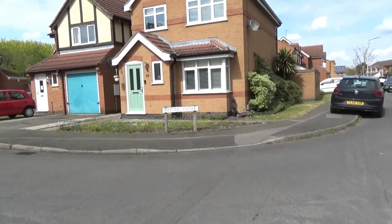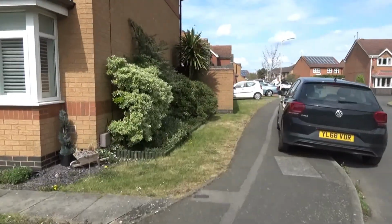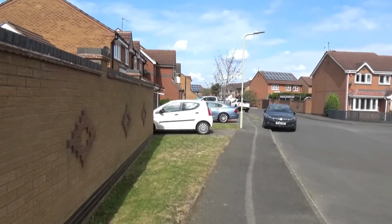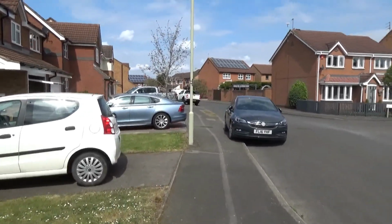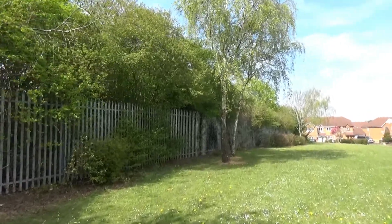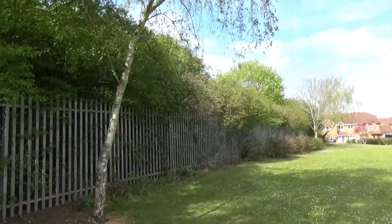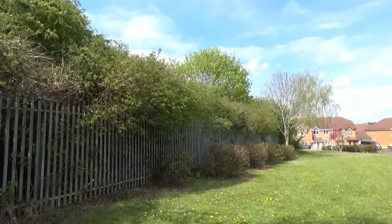So as I feared, all these are cul-de-sacs with a line of trees and fencing between us and the industrial estate. So I may just have to walk out and round from this estate, which is going to put me slightly further on the route. Well, I don't fancy climbing over that in full view of everybody, ripping my trousers and what else on those razor sharp spikes. So we'll just keep going until we see a way round.